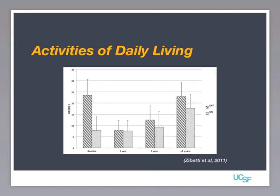But look what happens at 5 years and 9 years. Now this is activities of daily living. This is not the neurologist looking at you and giving you a score. This is you, the patient, telling us, well, I have troubles doing this, I have troubles doing that. So according to this graph, at 9 years, you look pretty close to the way you did before you started.